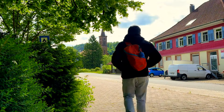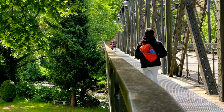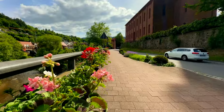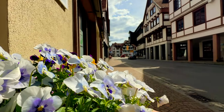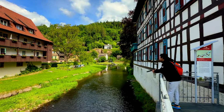This small town of Schiltach offers everyone the chance to see what a small Black Forest settlement looked like centuries ago. With its medieval heart full of half-timbered houses, it is considered one of the top tourist destinations in the Black Forest. So if you are in Germany and are not sure if Schiltach should be included in your itinerary, keep watching, because in this video, I have put together some of the interesting things to see in Schiltach.